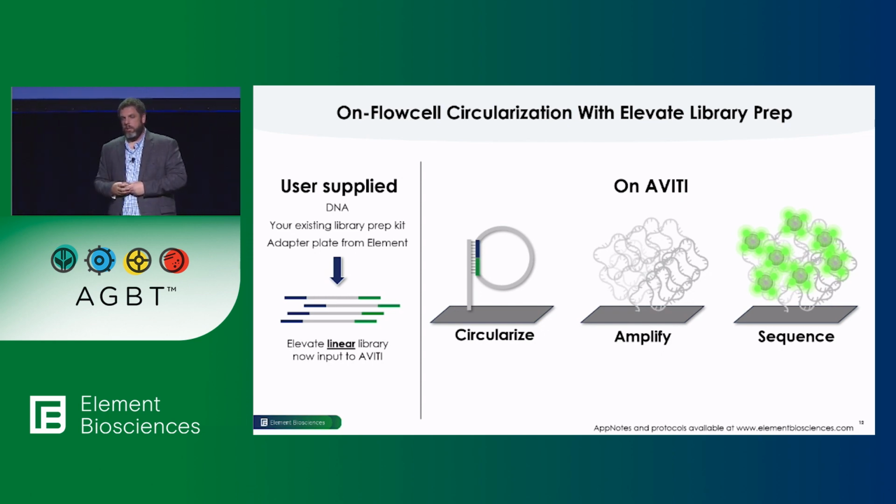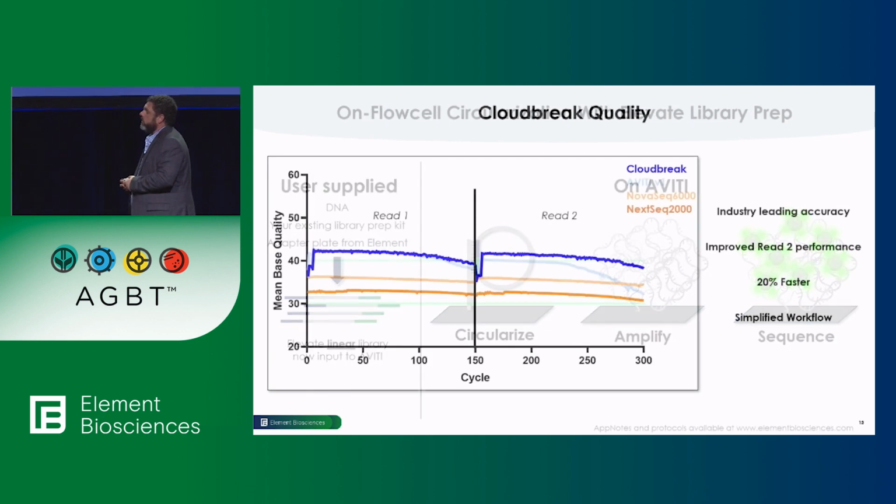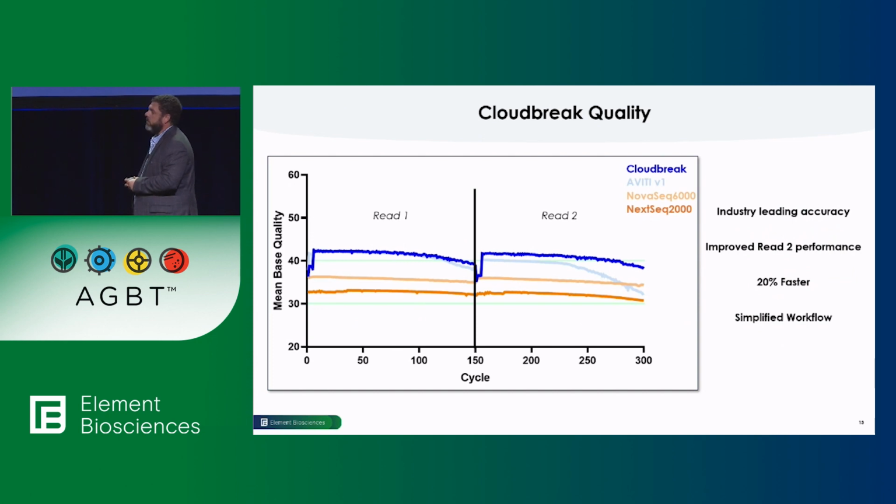Data quality, I think, is something that we tout, and when you get into sequencing with the new Cloudbreak chemistry, what you find direct head-to-head is that the chemistry performs extremely well. Right, so even last year's chemistry, our V1 chemistry, was considerably stronger than both NovaSeq and NextSeq, with the majority of bases with mean Q scores up in the Q40s. Cloudbreak continues on that and really increases the performance of Read 2, adding robustness there, and as you can see, maintaining those high quality scores all throughout the sequencing run, all at faster times and with that simplified workflow.